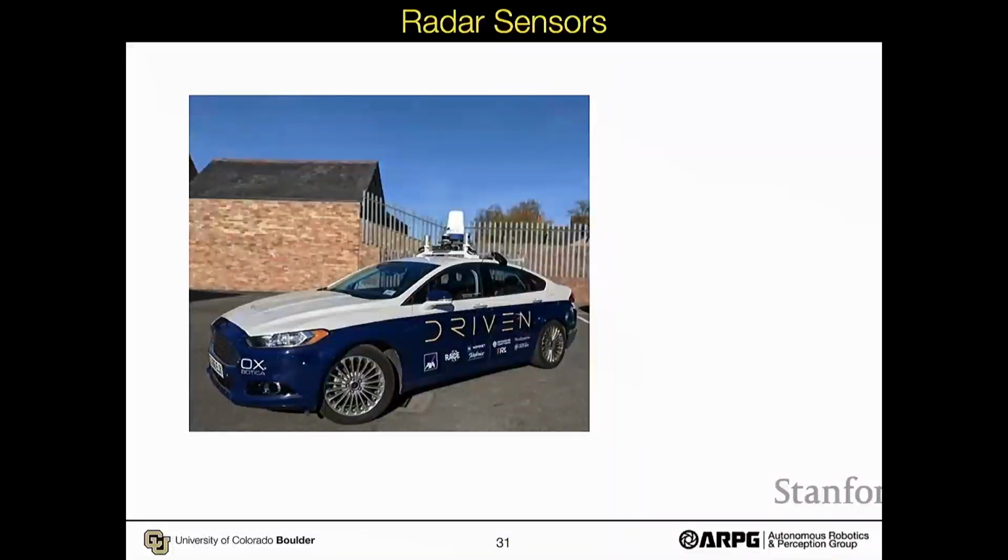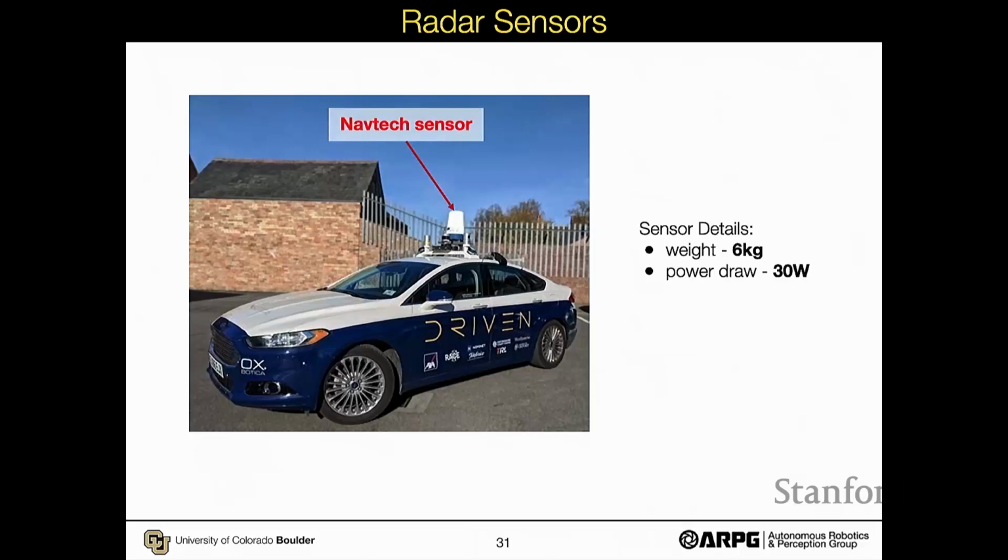Previous methods have been explored, like what we have pictured here, a radar-based state estimation system put atop an autonomous vehicle by Oxbotica. They're using the so-called NavTech radar. It's mostly a 2D environment, so they use this power-hungry radar sensor that is pretty heavy as well. It's 6 kilograms with a 30-watt power draw. And that doesn't really make those methods very suitable for small, agile robots.